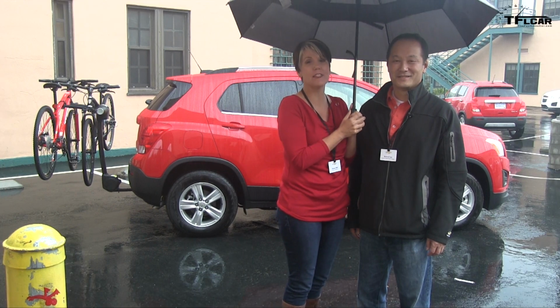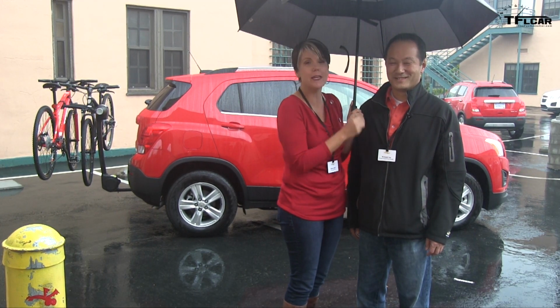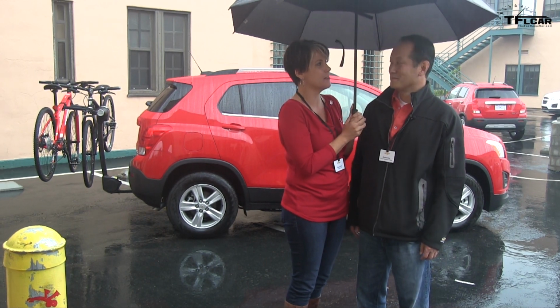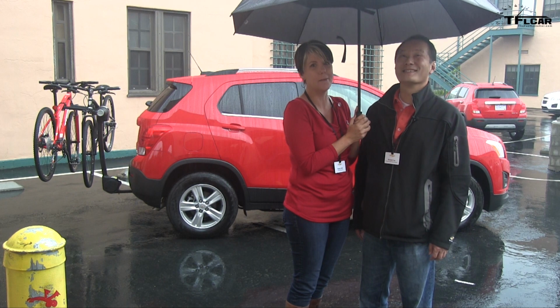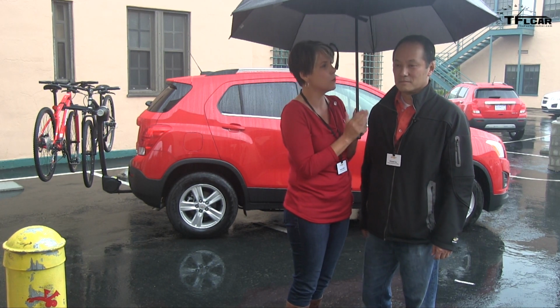I'm here at a Chevy Trax event, and I'm with Richard Lee. He is the, let me read your name tag, Program Engineering Manager of the Chevy Trax. And I never thought I would be here holding an umbrella. I'm like your umbrella girl, Richard. But what can you tell me about this new Chevy Trax? There's some pretty cool things here.